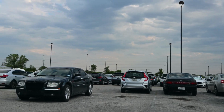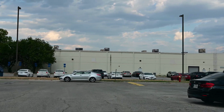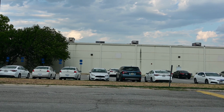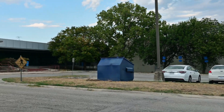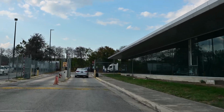So, cloudy day. I don't know if it's going to rain or not, but any shade is better than nothing. Messing with the camera again. Get it on the tripod. I think it's straight enough. It might be a little bit to the right.